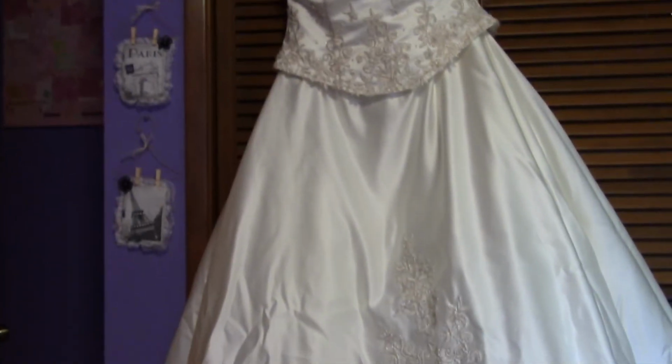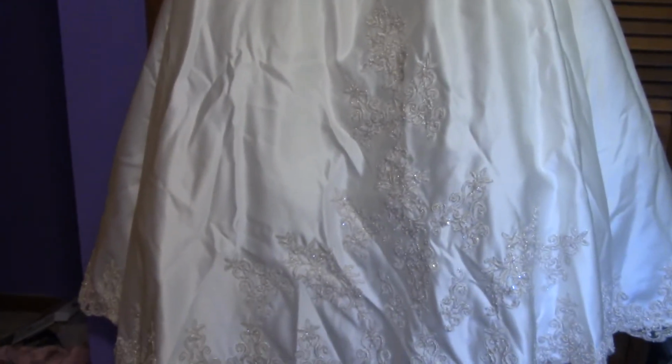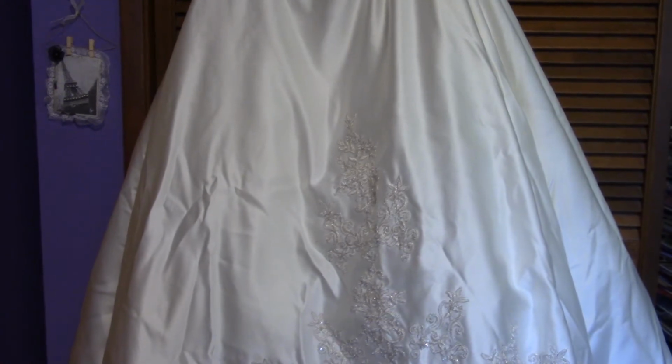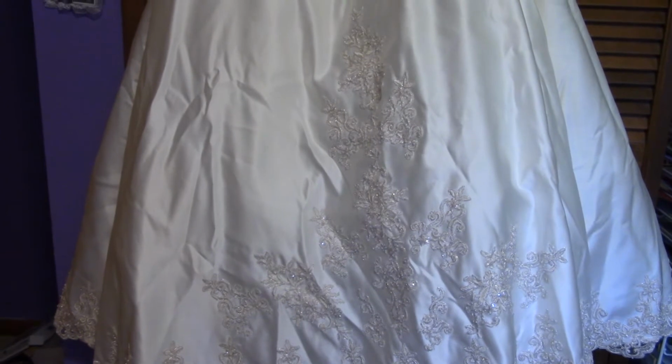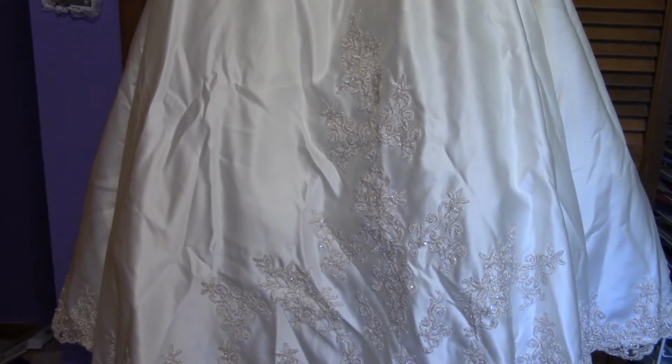This one was unusual both in terms of the appliques, which are the only ones I've ever had like this, but also in that it had the completely detachable train. And when you took away the train, you were left with this actually beautiful dress that is, I think, quite timeless. So I am selling this dress as is.